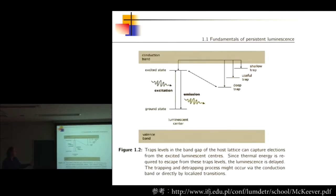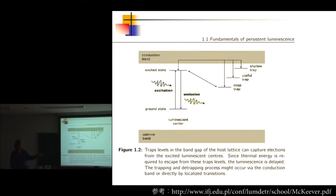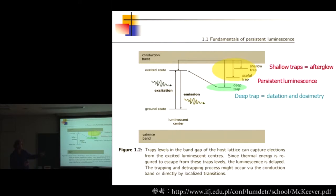And if you look at the fundamentals of persistent luminescence, for instance, you have this kind of schematic. And you see there are three kinds of traps. Deep traps, which are interesting for dating and dosimetry. There are so-called shallow traps and traps of average depth. And these are used for persistent luminescence. And this is mainly related to the afterglow, shallow traps. And this is a classical recombination.